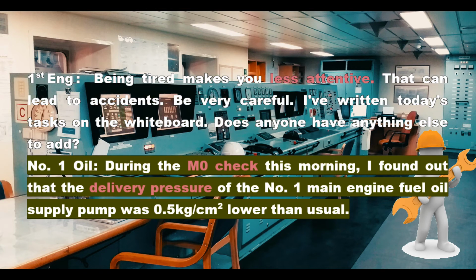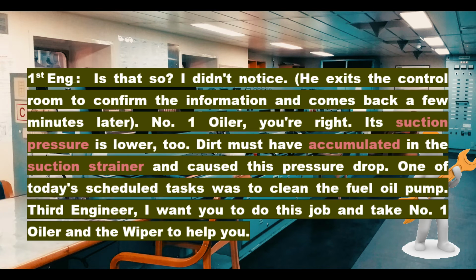Number 1 oiler: During the M0 check this morning, I found out that the delivery pressure of the number 1 main engine fuel oil supply pump was 0.5 kilograms per square centimeter lower than usual. First engineer: Is that so? I didn't notice. He exits the control room to confirm the information and comes back a few minutes later. Number 1 oiler: You're right. Its suction pressure is lower, too. Dirt must have accumulated in the suction strainer and caused this pressure drop. One of today's scheduled tasks was to clean the fuel oil pump.